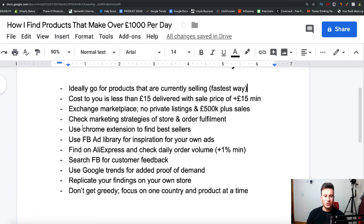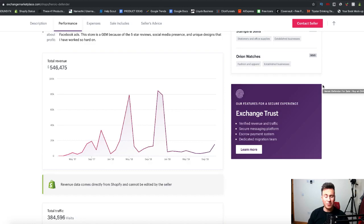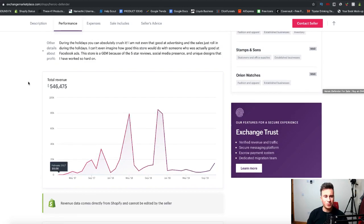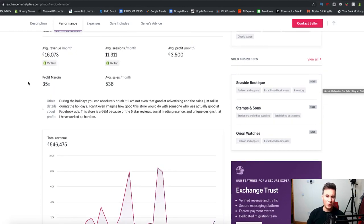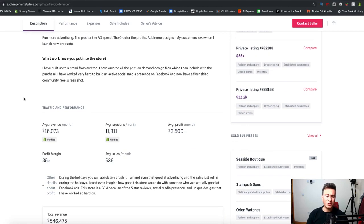So once you've found some stores then, the next thing you want to do is check the marketing strategies and the order fulfillment of those stores, purely because there's no point taking products from a store that are buying them in bulk and shipping them out themselves. You want to make sure they are drop shipping. Plus you want to make sure that they're marketing it in the correct way too, because depending on whether you choose a product to advertise on Facebook or Instagram or TikTok or Snapchat, the criteria is different. So you want to make sure that these guys are going to be running the same kind of marketing campaigns you are, i.e. Facebook ads.